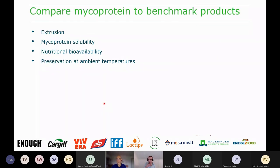And what we are doing at Wageningen Research is, of course, we're trying to compare this mycoprotein to other types of benchmark products. So this could be plant protein, but also the other types of microbial biomass products, to see what the advantages are, what may be improved, and what type of processes we need to really get to the right characteristics. And so there are, I think, a few things that are relevant there. Of course, you have to be able to extrude it for some applications.